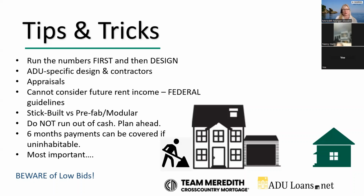Also, I have another client who had a buddy who worked in commercial construction. He laid down the foundation and started working. Turns out he was building to commercial codes, not residential codes. They're having to tear the entire thing down and start all over again. Huge issues. So work with people who know what they're doing.